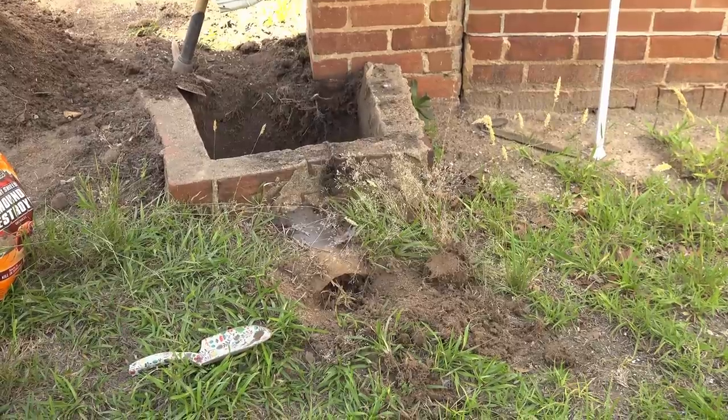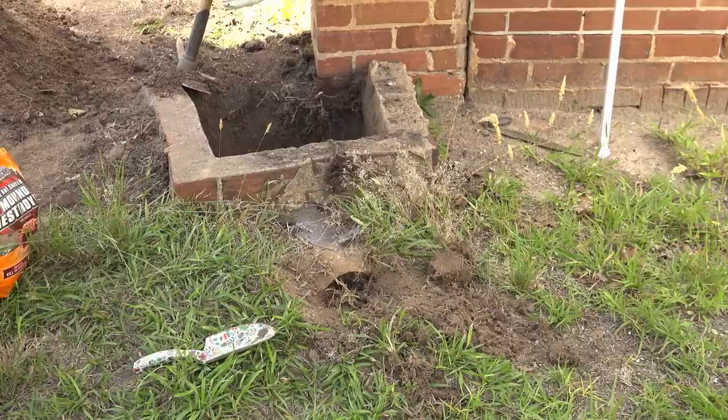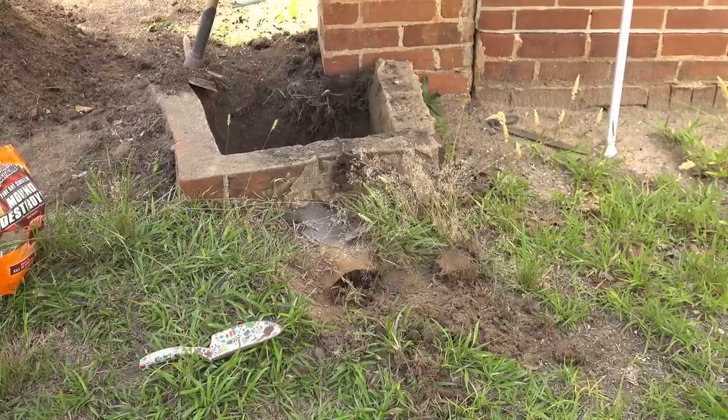I dug the pipe out just a little bit so you can see what it looks like. It appears to me that the soil must have risen over 120 years since this thing was built, because that probably was on the ground or close to it when it was originally put together.